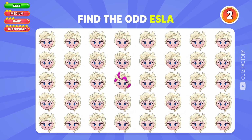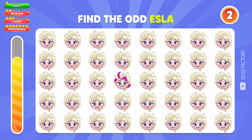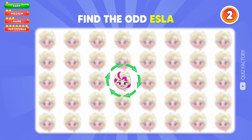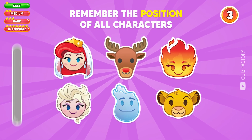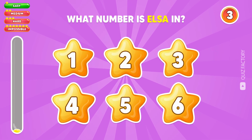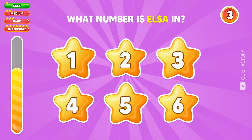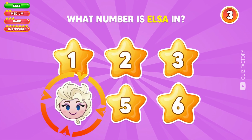Oh, Elsa! Where's the odd emoji located? So good! It's the third row. Next is to challenge your memory. Let's remember their location. Okay, so what number's Elsa in? Very nice, Elsa's in number 4.